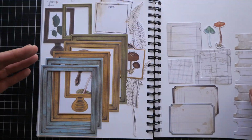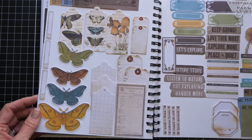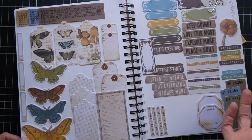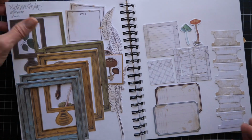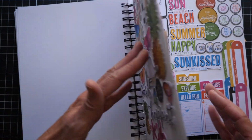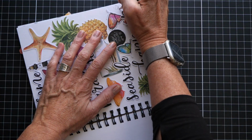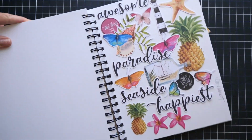This, however, is Nature Study. I have quite a bit of this left, so this is taking up 2 pages. This particular ephemera is no longer available. It has sold out. It is no longer being manufactured, I'm guessing, but I still have it here in place for when I do want to grab and go, right? Let me see. Do I have another one? Yes, I do. I have recently added in Vintage Artistry Sunburst, and I did not label it. So we'll do that there.